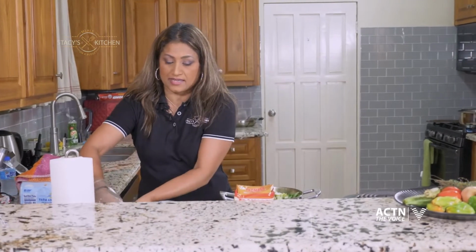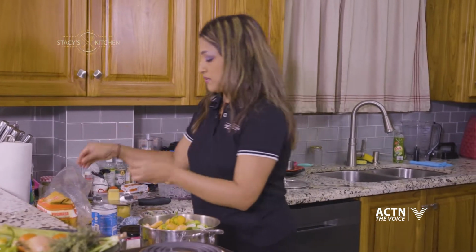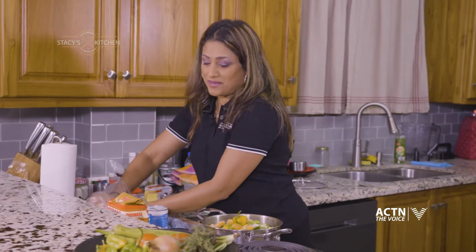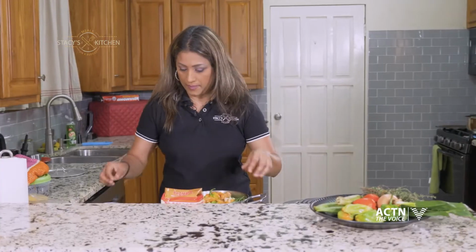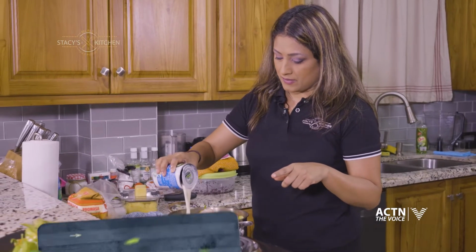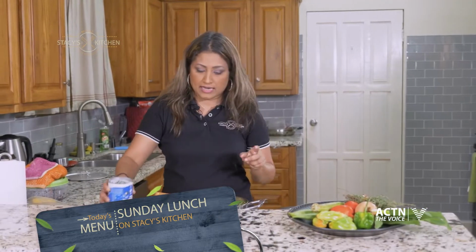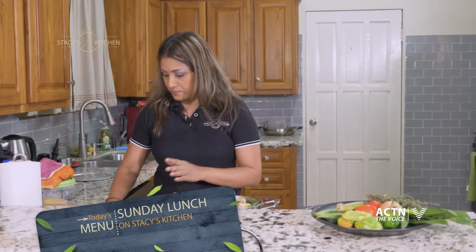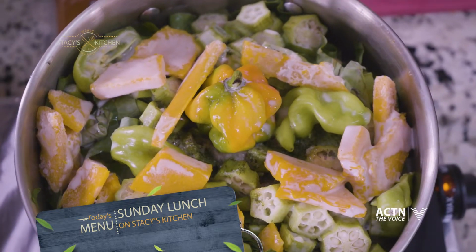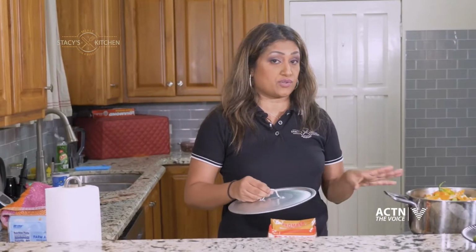I'm going to add some pumpkin that I had cut up here already. My kalaloo always has to have fresh pumpkin. All right, and I am going to be using some of this Nature's Charm coconut milk. All right, so I'm going to be using 1 tin. And I'm just going to add a bit of water a little later on. And I'm going to complete my macaroni pie. So this should take roughly about 30 minutes total. And as I said, the leaves are very young, so it's just going to boil down really quickly.